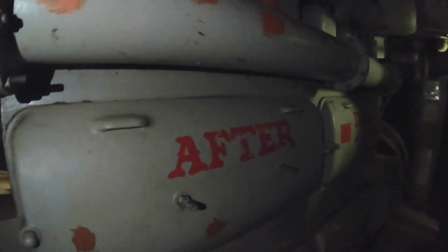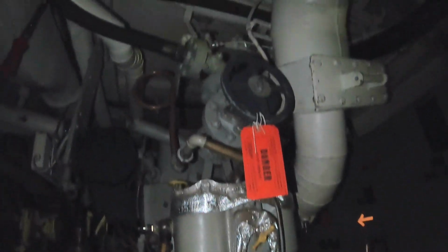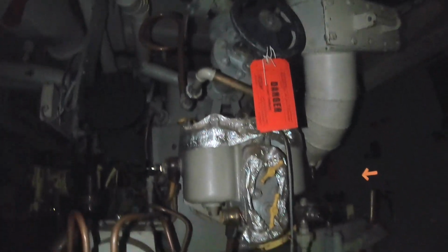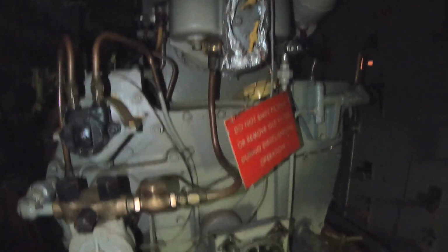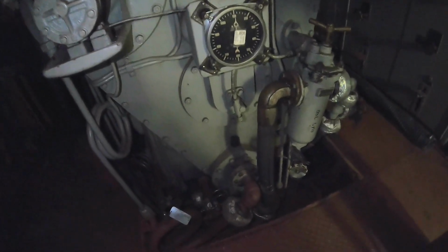Technically, it's possible it's an Alco 539, but because of the year that New Jersey was built, this is 99% a 540. And the difference between a 539 and a 540 is just that the block is welded instead of cast. So basic specs here. This is a 6-cylinder, 4-stroke, non-turbo diesel engine here.